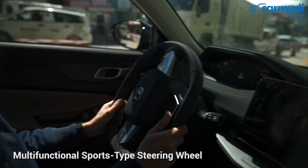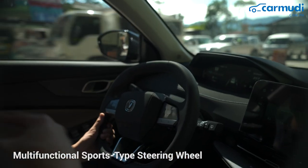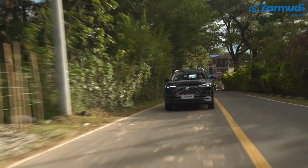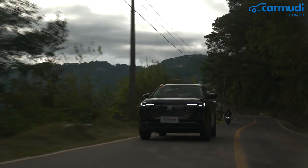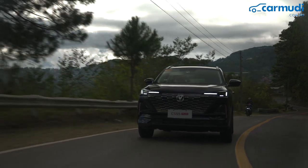So mapapansin nyo, sir, flat yung bottom and it's also flat at the top. What it does, sir, is it will actually force you to hold the steering wheel at the correct position. So that's normally at the 10 and 2 or the 9 and 3 o'clock positions. No? So this way, hindi ka na hahawak dun sa taas and you will have more control over your car, especially going down from Baguio, no? Yung mga twists and turns or going up. You really need to take full control of your steering wheel and your vehicle.